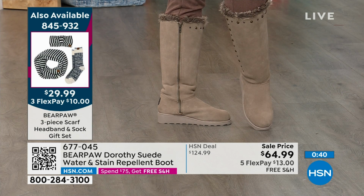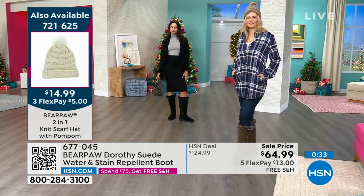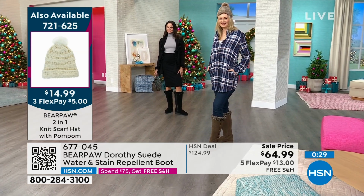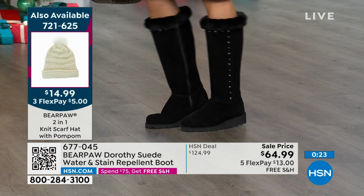So take advantage. I see on the side of the screen we've got some of the great scarf, hat, and sock sets that are so popular. Oh, those are so cute. It's the scarf and the hat with the pom-poms. It's a hat, but you put your hand in, pull it out, and it's actually a scarf.